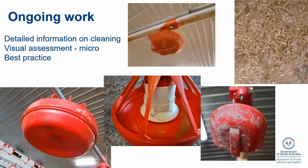These pictures give you some indication of what the issues were. The one on the top right-hand corner shows very poor removal of litter, and the others show considerable remaining organic matter still present, particularly under the drinker cups and also in and under the feeder pans. You can see why the feeder pan results didn't necessarily look so good. They're very difficult to adequately clean out.